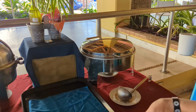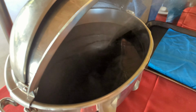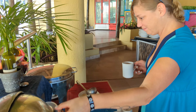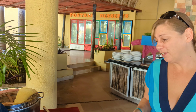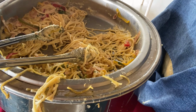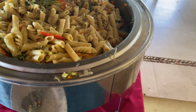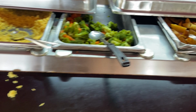Okay. Ladle it out. There's coffee or tea. So there's no pots. Ladle it into your cup. So we got some pastas today. Pasta. Oh, veggies. And another pasta with veggies. Oh, cream of air. Rice, broccoli, and carrots, potatoes, bread, potatoes, I think.